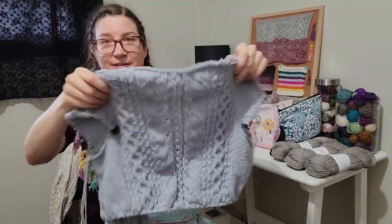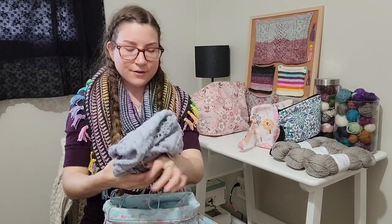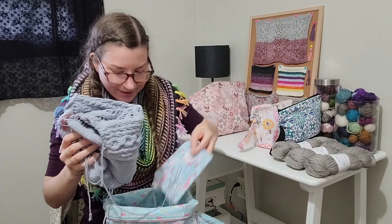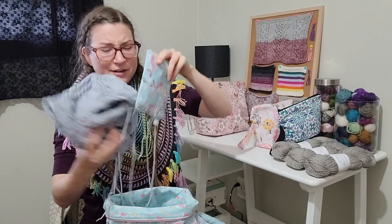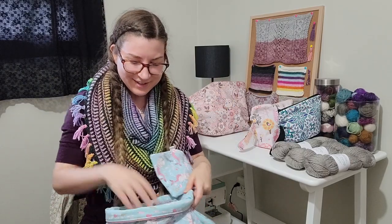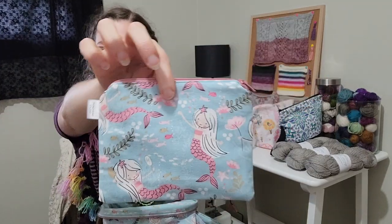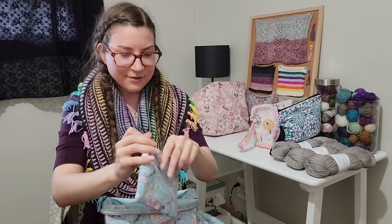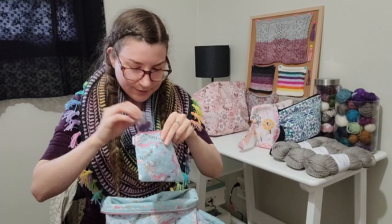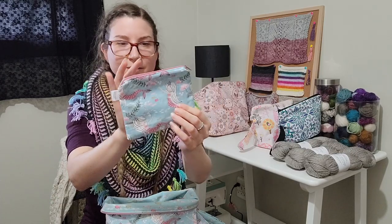But yeah, this is as far as I've gotten. I've kind of put it down for a bit because I have other more pressing designs to work on. Oh, and I had enough fabric left over that I was able to make this little mermaid notion pouch. I think I've got some knitting needles and cable needle and all that stuff in here. But yeah, super cute little mermaids on there.